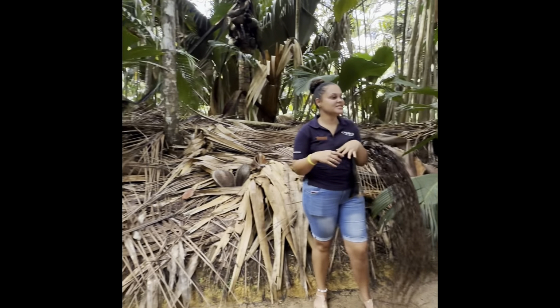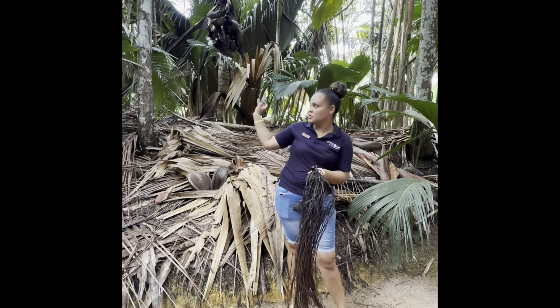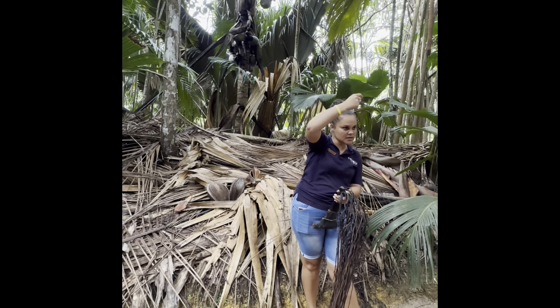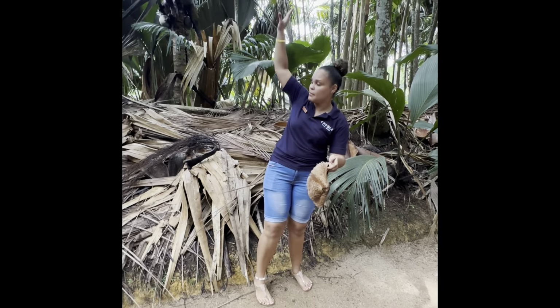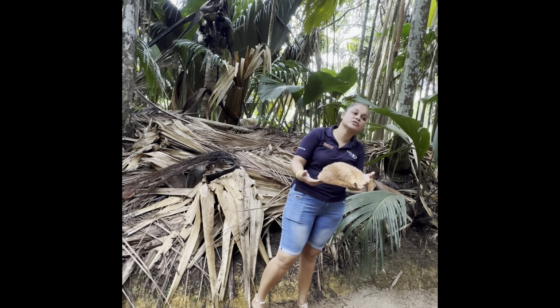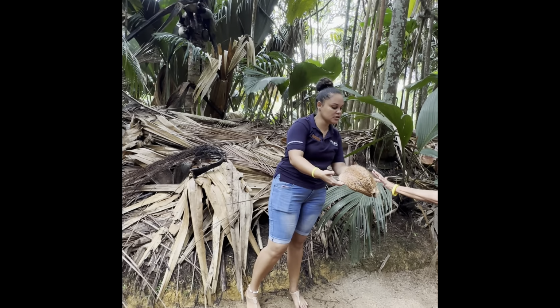In Seychelles, there are 6 palms which are endemic, including the palmis. The palmis is the same palm that we use the heart of to make the salad, what we call the millionaire salad. And look, it comes from the same palm. It is just a protection for the flowers. Same like the inflorescence, on the palm it's green to yellow. There are some spikes, just be careful if you touch it.